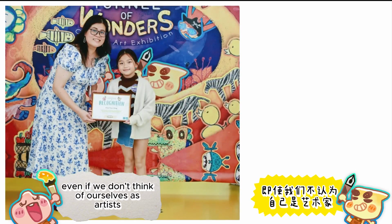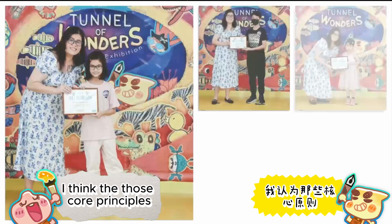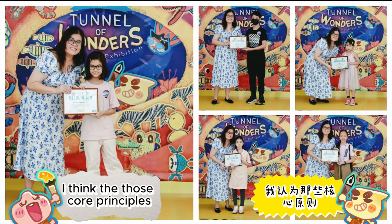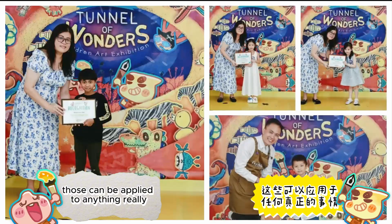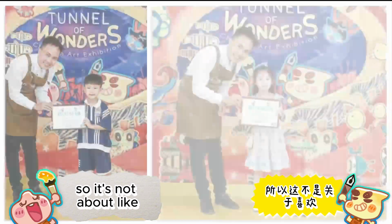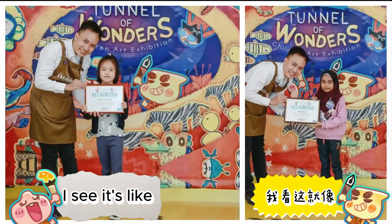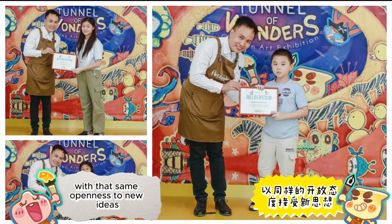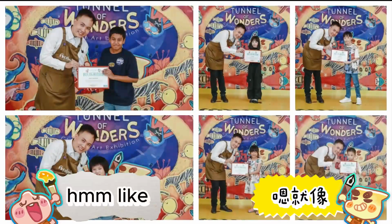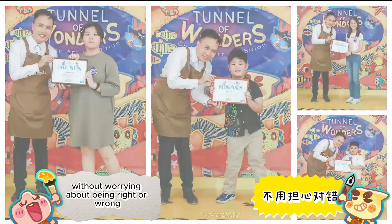Yeah. Even if we don't think of ourselves as artists, quote unquote. That's a really great point. I think those core principles, the originality, expression, empowerment, those can be applied to anything, really. So it's not about picking up a paintbrush or anything like that. Right. It's more of a mindset shift. I see. It's like, what if we approached problems at work or even just communicating with our families with that same openness to new ideas? Like that willingness to express ourselves without worrying about being right or wrong.